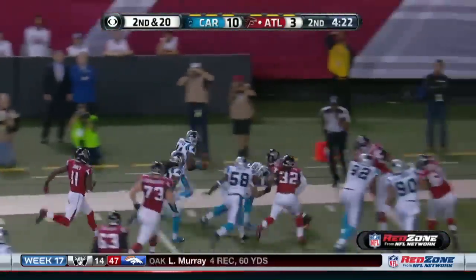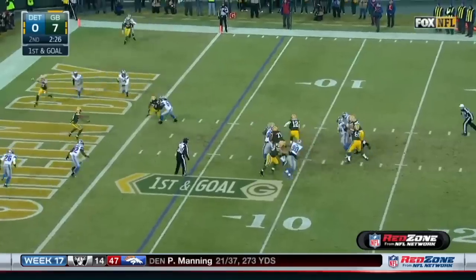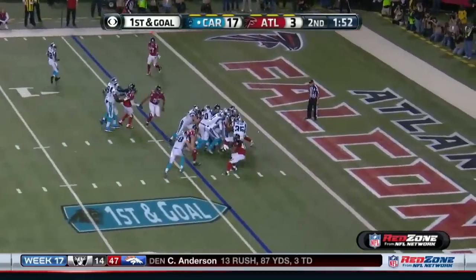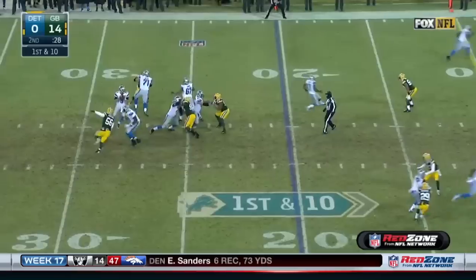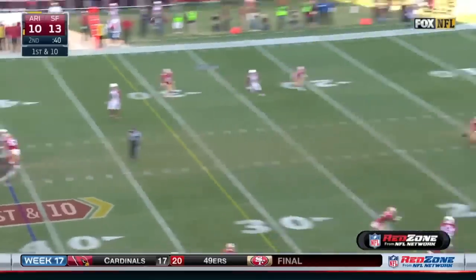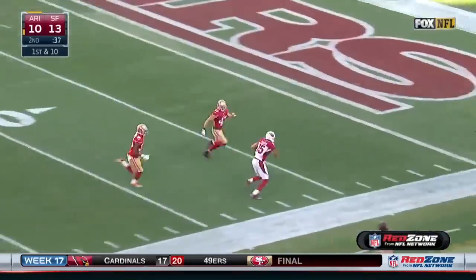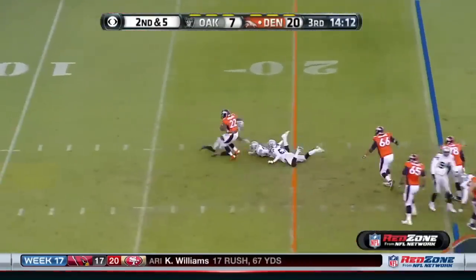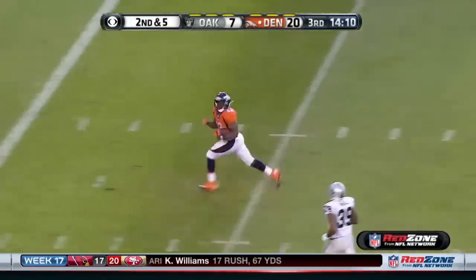Scooped up by Harper. And Harper. Rodgers has to step up. And he is injured. Newton. Straight ahead, driving the pile. Pass, end zone, touchdown. Wide open is Floyd, and he is second and five. Anderson again, and Anderson breaking free for the touchdown.